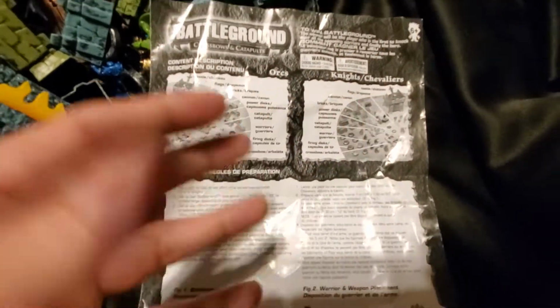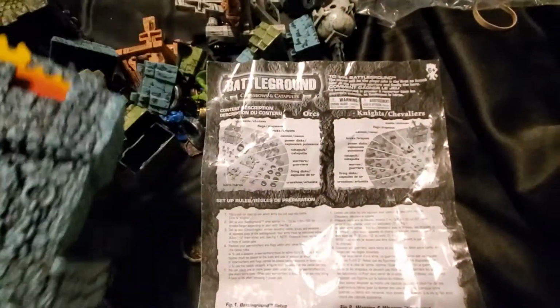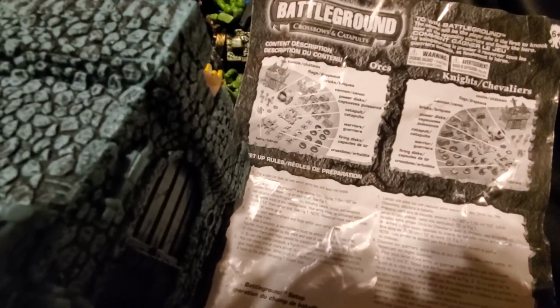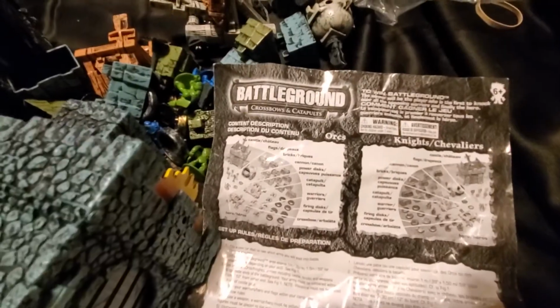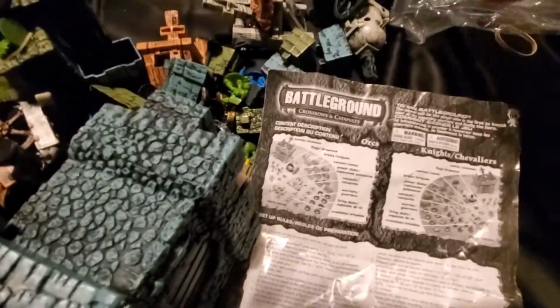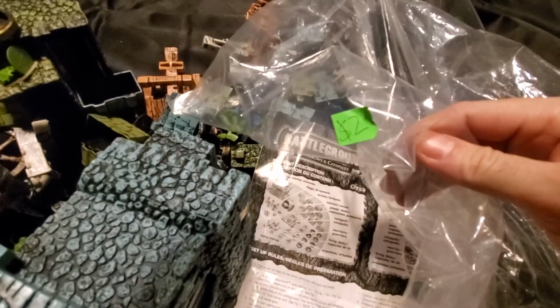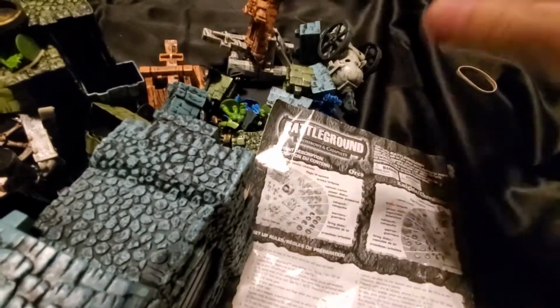I'm happy with just these little pieces of castles, because guess how much I paid for this, folks? Guess how much. Did I pay $20? No. Did I pay $10? No. I actually paid $2. That's right, $2 for all of this.